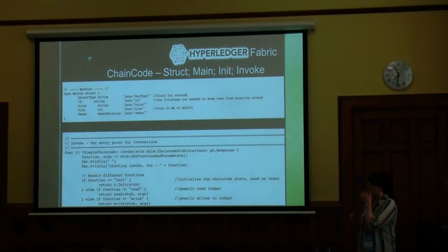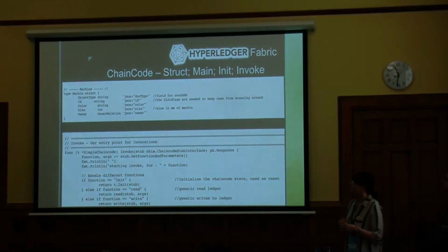And to look at the chain code in a bit more detail, the way that you would use the Fabric chain code is there's four main aspects to it. Your structures, as I've mentioned, because you can use any data structure, you can define something that's like JSON that is able to be defined in tables.